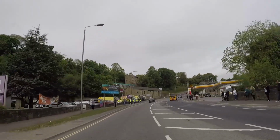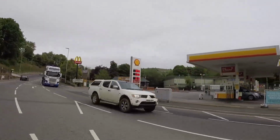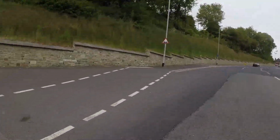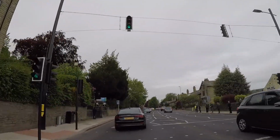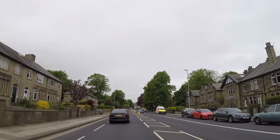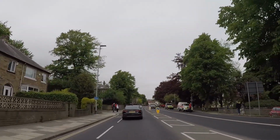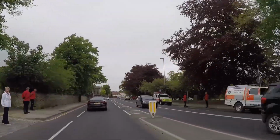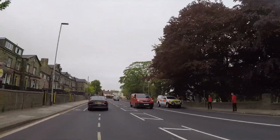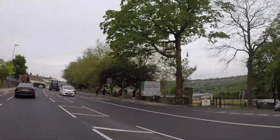What's going on here? Not quite sure what's going on here, so just have to be careful. Don't know what we're doing. Don't know what's happening there. NHS workers, ambulance drivers there too. So obviously something going on here, isn't there? Mountain rescue. Maybe there is some kind of procession going on here with all of the people that are here. Don't quite know what it is, but obviously something is happening.